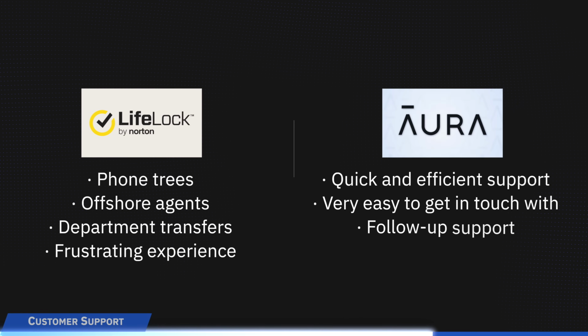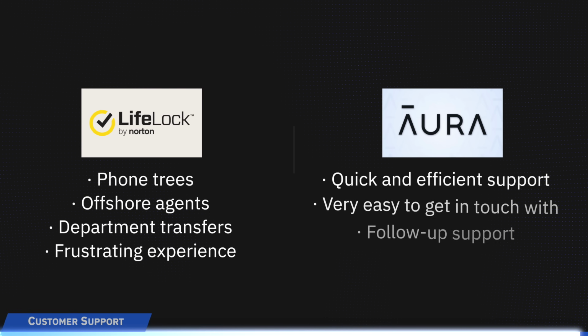Aura, on the other hand, at least to this point, is very easy to get in touch with. Their reps have been very professional. They followed up with me when I had the identity theft issue. They applied a special tag to my case. And I got a phone call 2 months after the fact, just making sure that everything was okay with me and asking if I had anything else that I needed help with. I feel like I probably wouldn't have gotten that same degree of care and support from LifeLock.